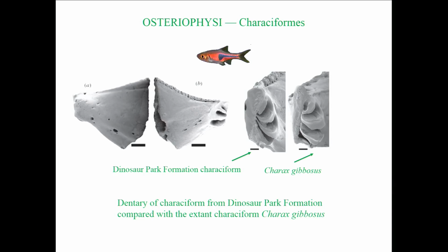The problem is this sort of paleogeographic pattern, in that it's a South American group, and how did it get into North America at this time period in the late Cretaceous? And there's very little other evidence for exchange, especially of small freshwater things. Because of that, it's been viewed skeptically by a number of researchers. They look at it and say, yeah, it's similar, but we need more evidence that it really is a member of that group.